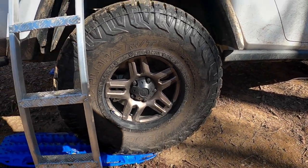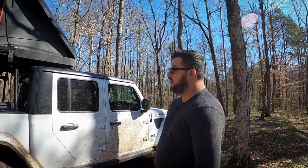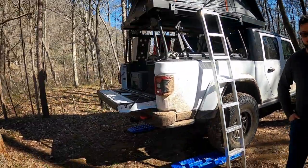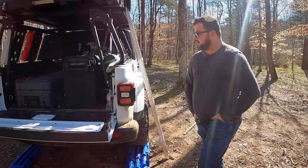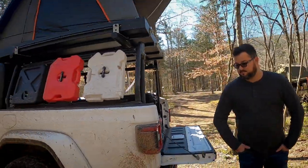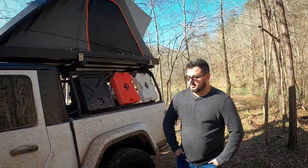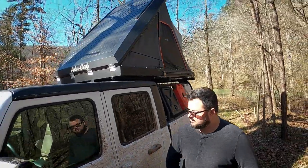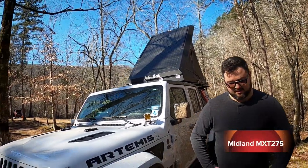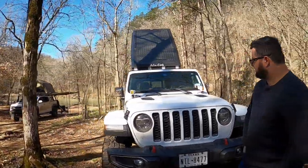They've been actually pretty good so far. Haven't done a whole lot on the bed. We've done the Lightner Rack, Max Trax, Rotopax, and the Gear Pod. On top of the Lightner Rack, we have the Alu-Cab Generation 3 pop-up tent. Like I said, it's still pretty early. For comms, I'm running the Midland MXT radio, which is just mounted to my dash.